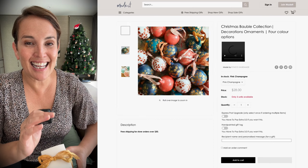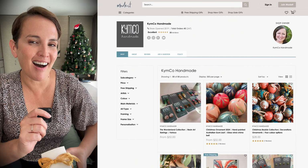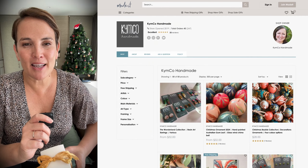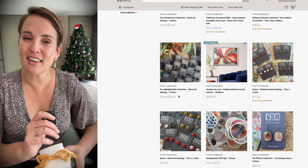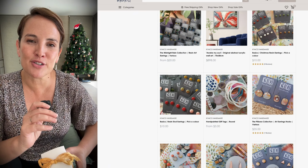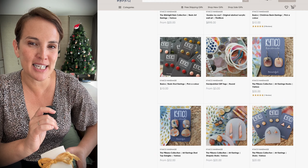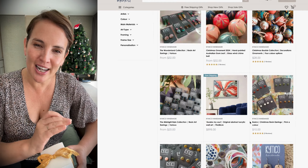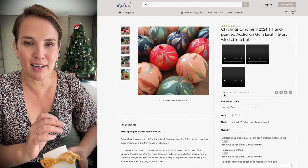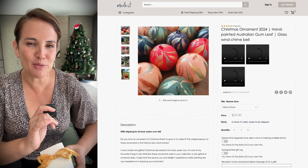This next one here, it is a ceramic piece, but it's actually by one of the artists on our platform. And this is by Kymco Handmade. And again, I have quite a few of Kim's creations. I love her style. I love her subtle, soft brush that she's got with the detail that she does. But these wind chimes that she has this year, and she's got another variation as well that I really love that doesn't have the wind chime, but I'm going with the wind chime this time.